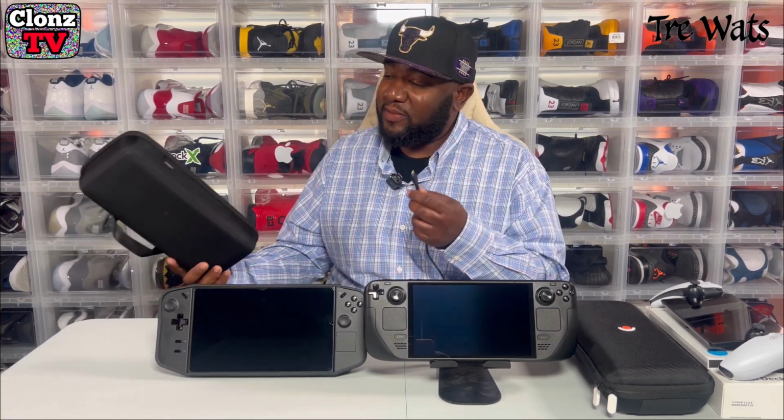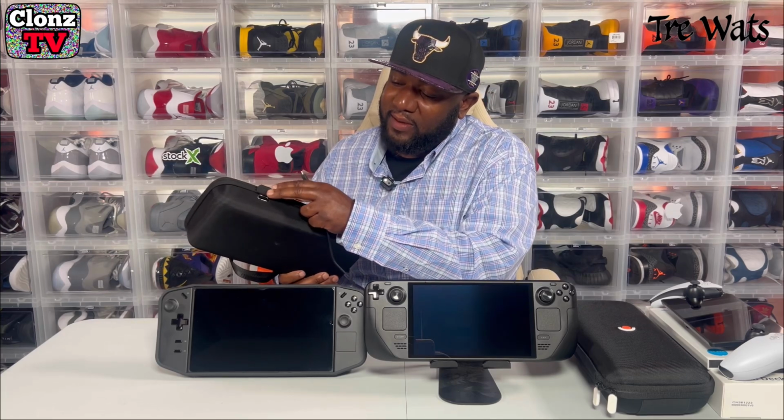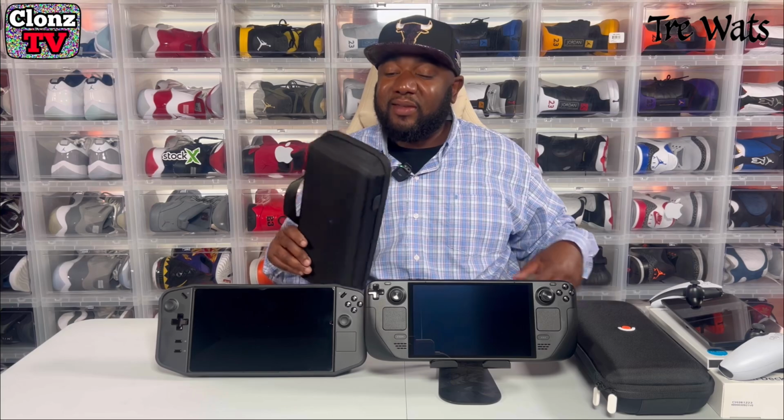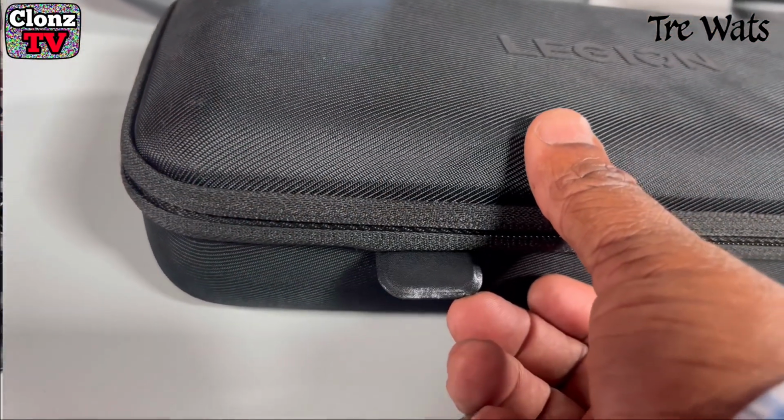They're terrible compared to the Steam Deck. The Legion Go has a better carrying case than the Steam Deck. Let me tell you why. You take your charger and you open that flap right there, and you just put your charger in there, and you can charge your Legion Go without even taking it out of the carrying case. That's amazing. See that? I never seen nothing like that.